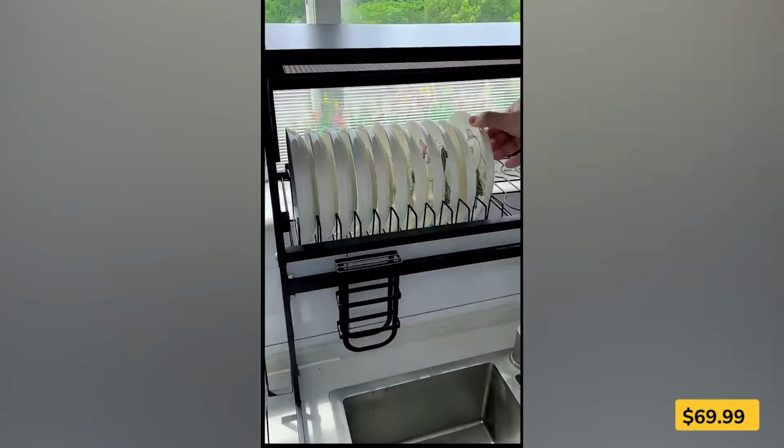Meal prep just got lightning fast. This 10-in-1 vegetable chopper slices, dices, and shreds everything from onions to carrots in seconds. With 8 interchangeable stainless steel blades, you can switch between styles without missing a beat. The built-in container keeps your counter clean, and every piece is dishwasher safe. You'll spend less time chopping and more time enjoying fresh, homemade meals.